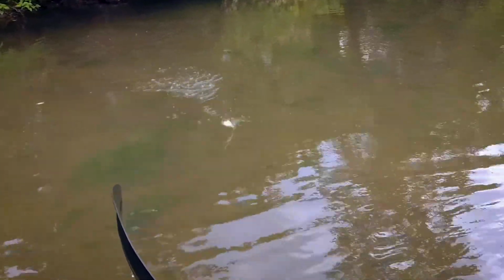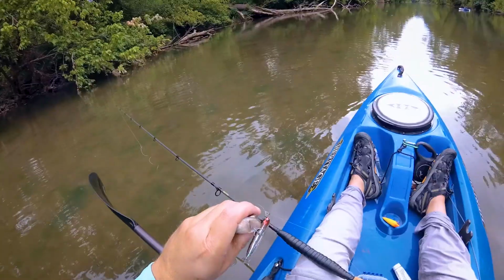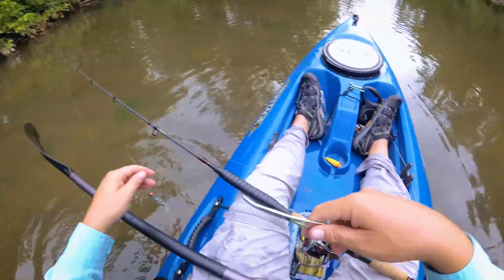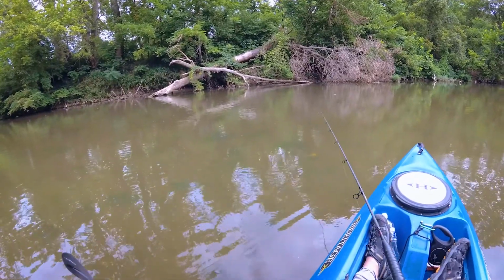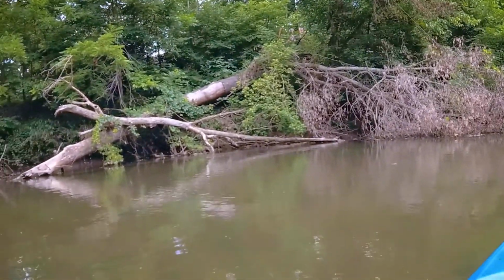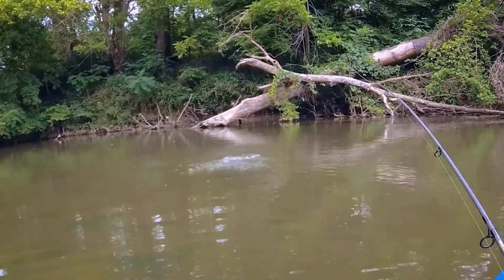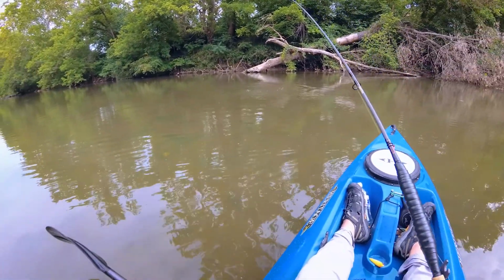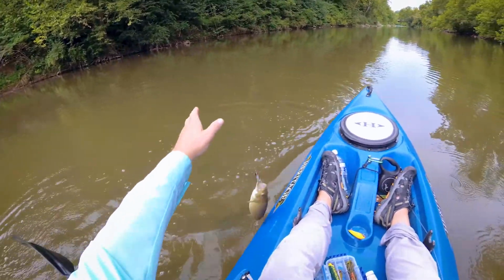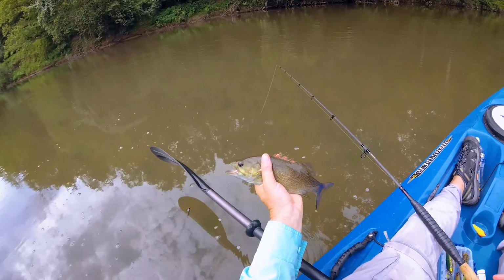Little lures catch little fish. Oh, the worst part about it is these hooks. My fingers are too big. There you go. Oh, okay. There we go. Got him that time. That was a nice little smallmouth. Fish of the day. He's leaping. Let's try to replace you with somebody bigger. You go, buddy.